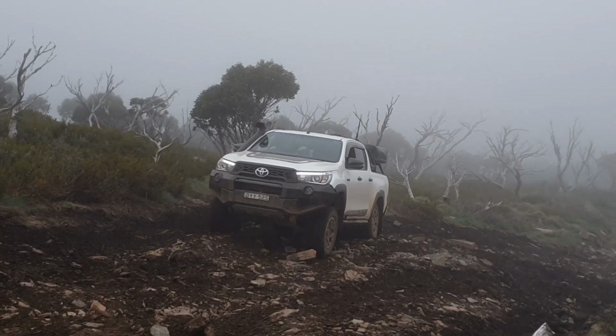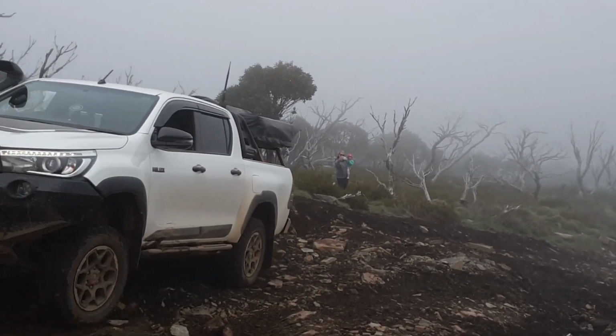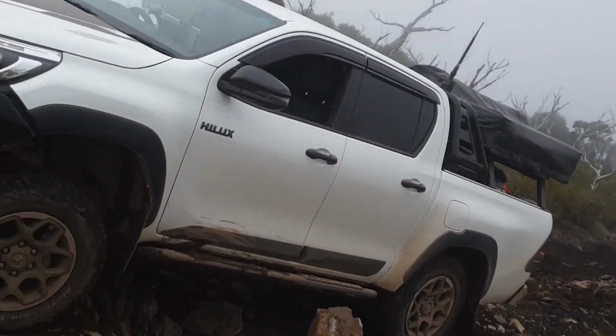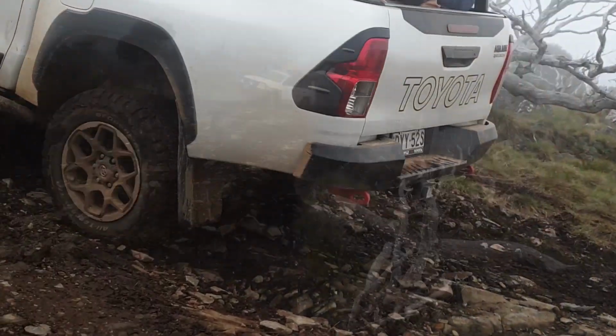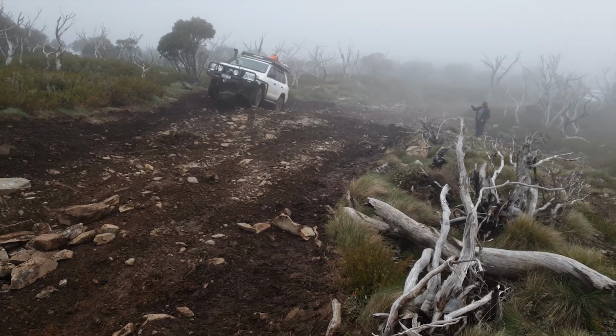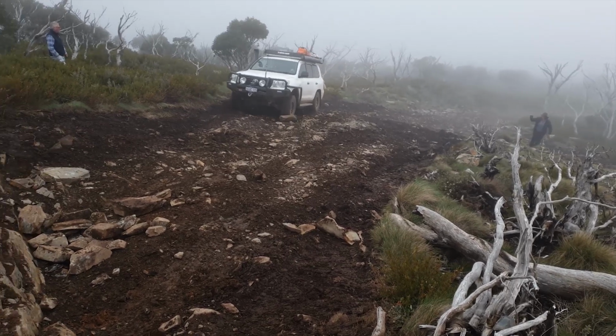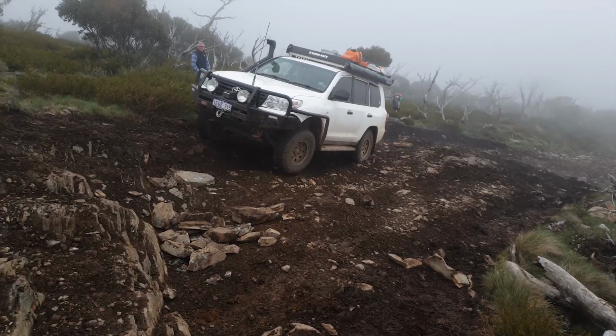Here's Hendo and his shiny new Hilux Rugged X getting it done. And speaking of shiny and new, this 200's new to Dickie and Kath and it's just had a major fit out. And look at it go.